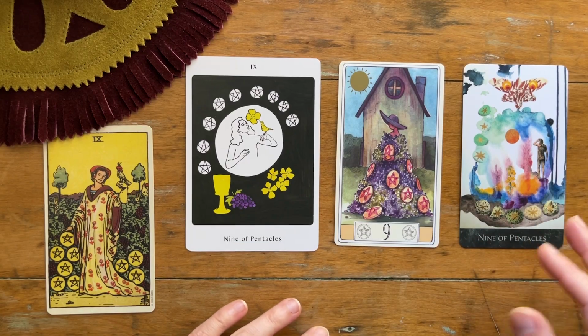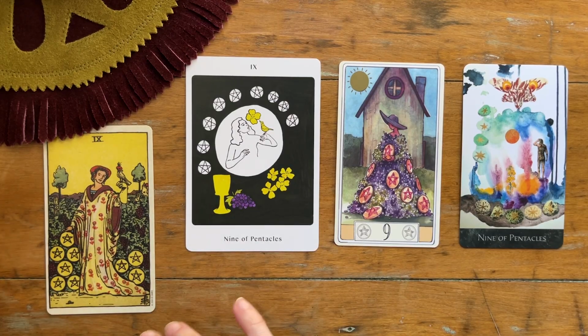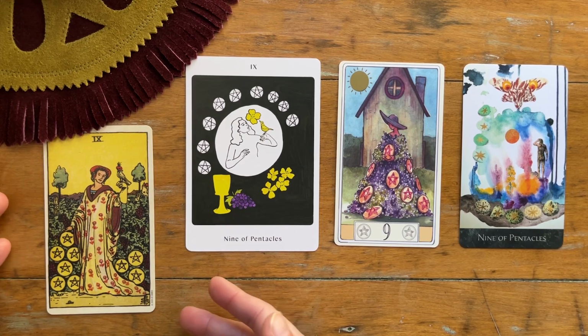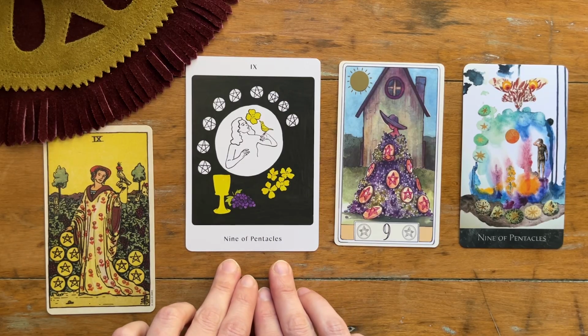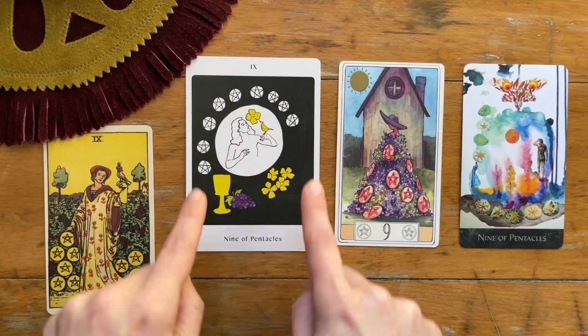One of my favorite cards in the minors is the Nine of Pentacles. And I just love how rich and luscious and luxe and how fashionable, and just the pure sense of richness this card oozes. And what I love about this representation in the artwork here is how it puts a spotlight on the figure of their successes.